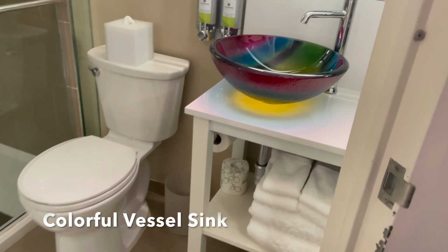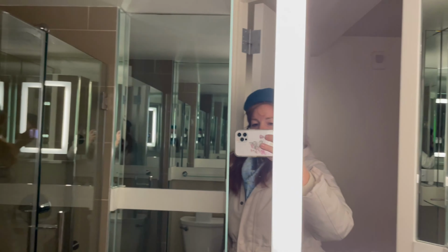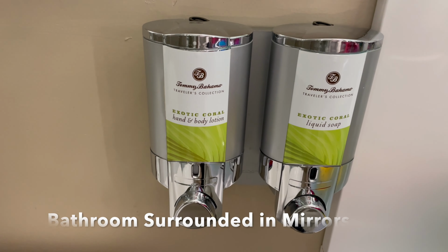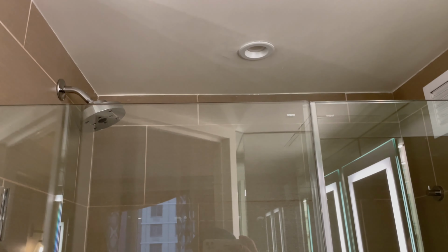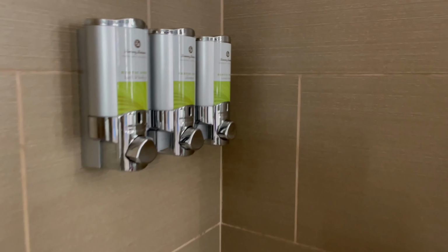Here's the bathroom. It's a vessel sink. Backlit mirror. This whole area is mirrored. We've got eco-conscious Tommy Bahama toiletries. There's a glass enclosed shower with a tile surround. Open this up. Again, there is more of our eco-conscious toiletries. You're seeing those more and more. Got a variable shower head. Okay, let's take a look around here.